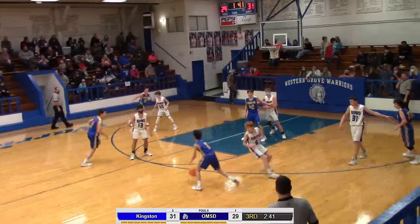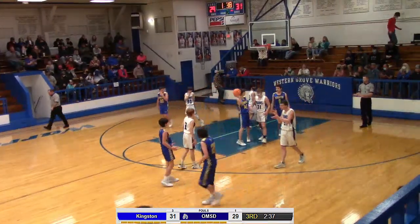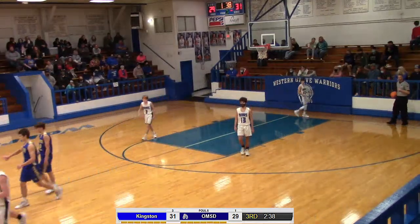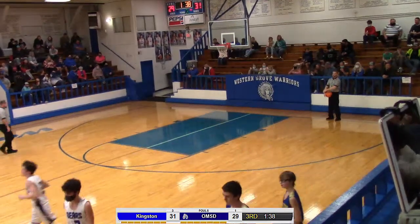Floyd driving. Gets it over to Clark. Clark picks it up. We got a 3-second in the lane violation. Full timeout, Ozark Mountain.